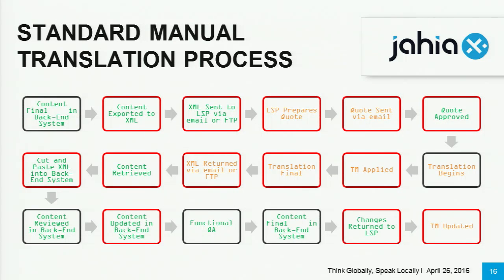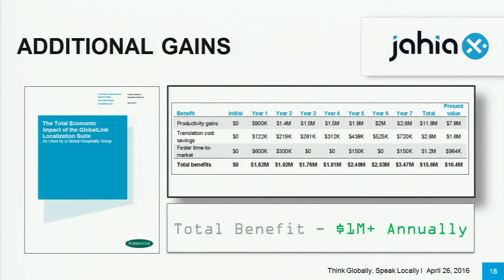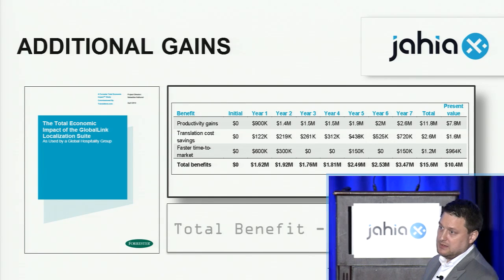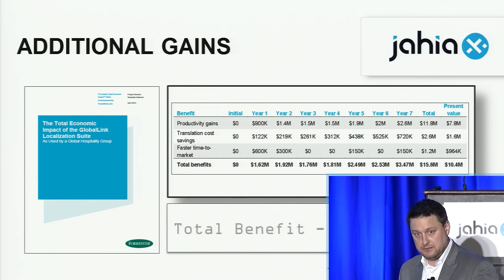And how we're able to do that is we take all of the red boxes and we cut them out of the process through having a direct integration. Beyond all of that, the value is not just in cutting steps out and manual effort out across multiple repositories, but also you get gains from something that's referred to as translation memory. So as you translate a sentence, that can get stored into a database.